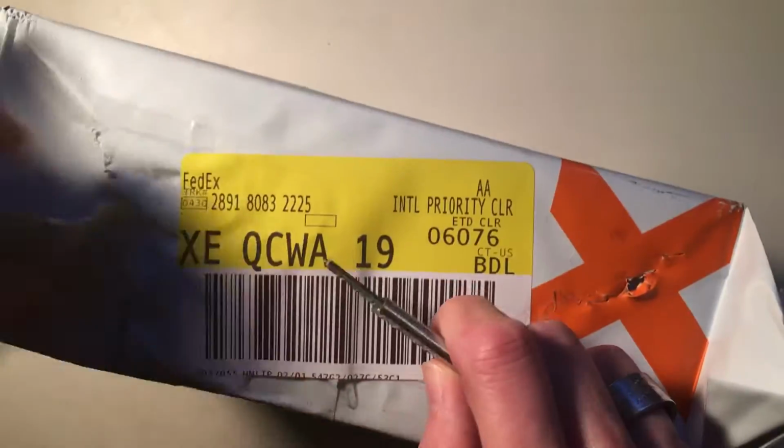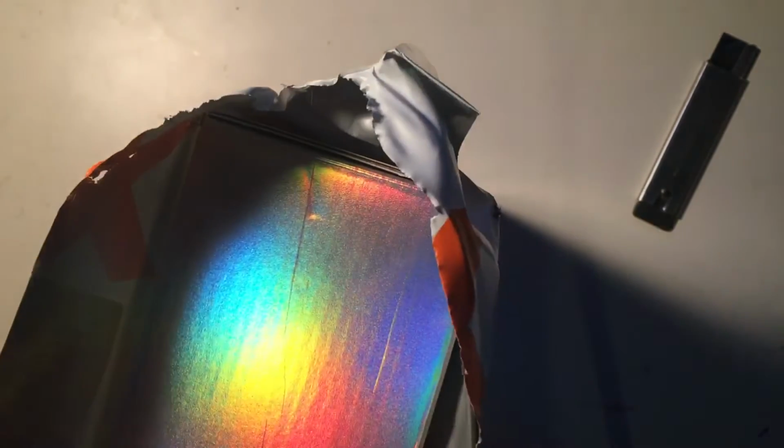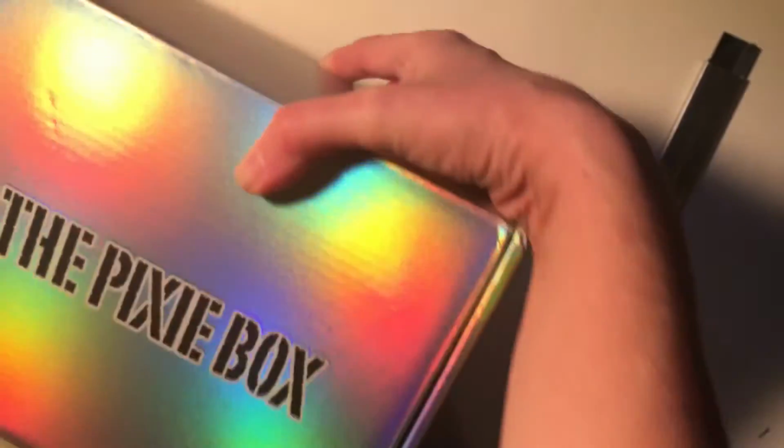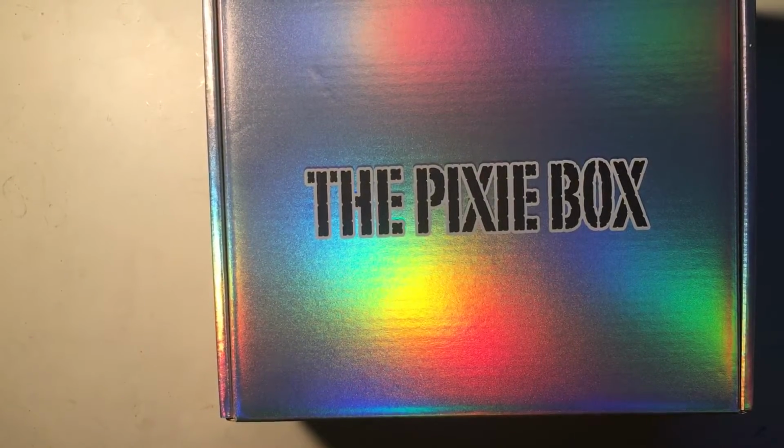So let's see what I got. This is supposed to be the perfect box from Pixie. I also have a couple more things coming in this week. Hopefully they will be the blind boxes I bought. Alright. At least they have it covered this time, unlike the other one, which came in looking like total crap.